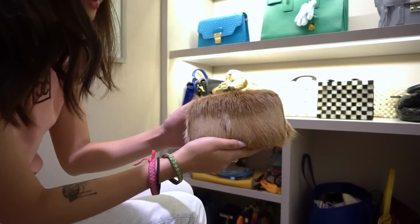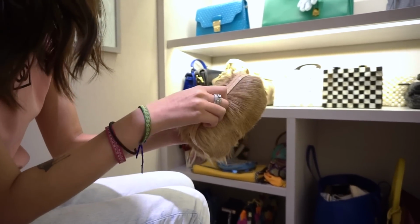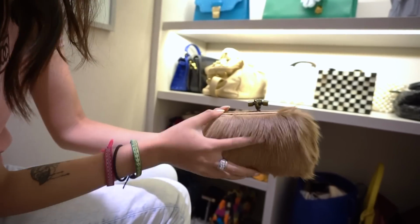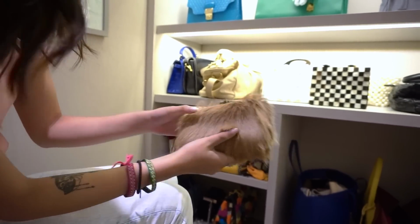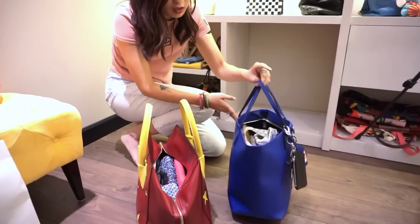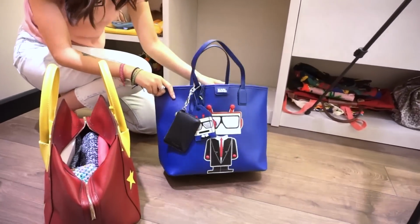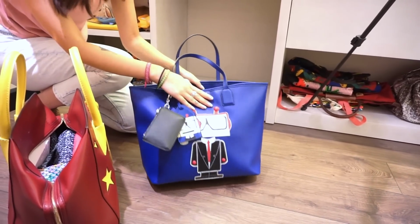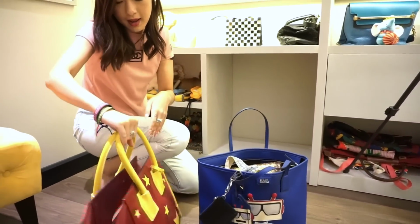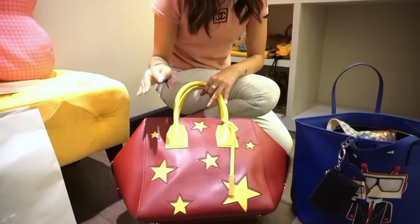I also have this one. I actually bought this one off of a friend. It's a Bottega clutch. But yeah, I got this off of a friend. And then we have these two bags that I leave there. This is a Karl Lagerfeld tote, which I'm glad that I own now. For a while I was like, I don't know why I bought this, but now it's nice to have because it's got Karl on it. And then I have this one from Stella McCartney.